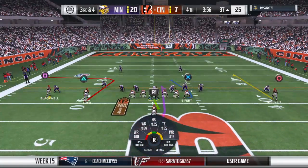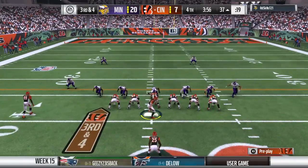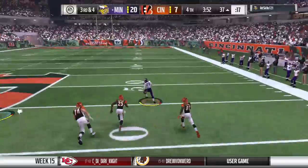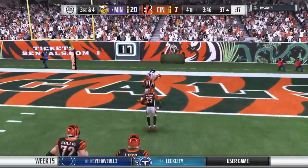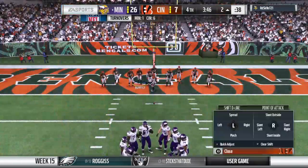And defensively going with a dime set. 6 DBs on 3rd and 4. Here we go. They'll set up to throw. And now here is a nut through an opening, and there he goes. Picked off by the former first-round, and he will take this one home. It's a touchdown. Charles, we've seen him target one of their main weapons time and time again.